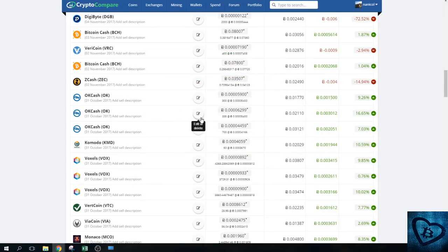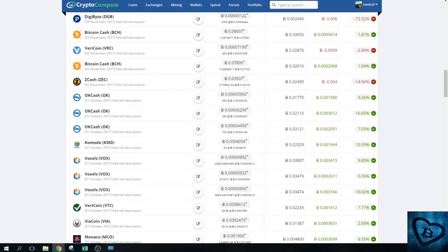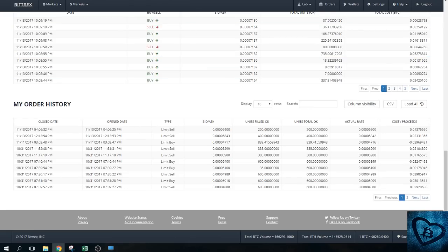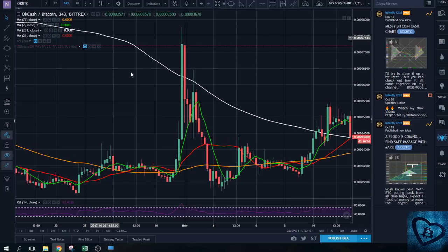So if we look at that second one, 6299. Let's quickly jump into our chart and let's keep in mind this was all on the 31st. So on the 31st, now I'm just going to need to turn my candles on for a second. 6299. Okay, so around here I went, that's it, I'm out. Now, I was very lucky that day because I was obviously buying and selling at a good profit. I would basically buy everything and sell.